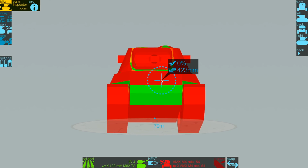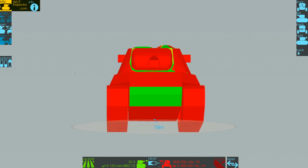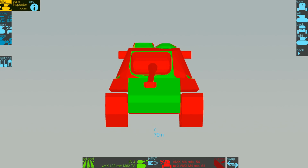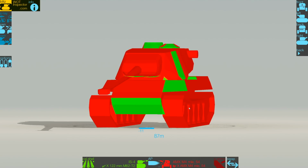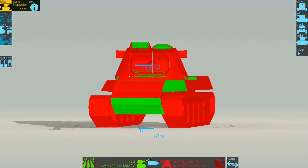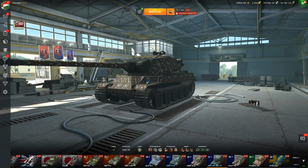Its upper plate is 420, and its turret is physically impossible to penetrate unless you hit that little cupola there, or you manage to sneak a shell in between the crease on the turret, which is literally a 1 in 100 shot. The armor is great on this tank, and sure, you might be penned on the lower plate quite a bit. It's only about 170, the mid bar is only about 230, but even then, it's just great. I mean, you can get bounces in this tank. It's fast. It's just stupid. It's such a good tank.